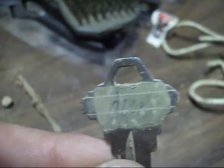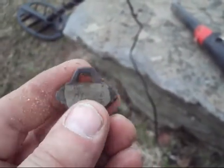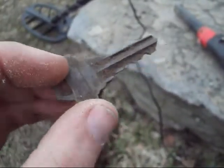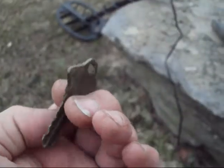A key. It says doors. I just dug a key. Woohoo! Hey Bob, is this how you do it? Looks like a schlag. Right there. About half an inch down.